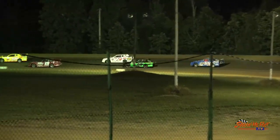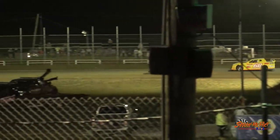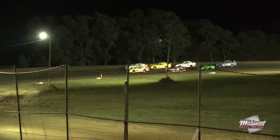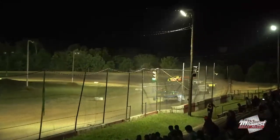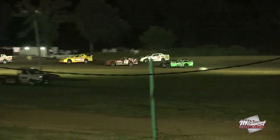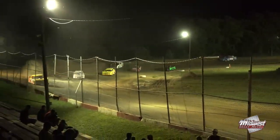Lights are out. Time to go, baby. Brown and Barnett, bring them around 3 and 4. Get this thing started. 69 of Brown out front on that top side. Barnett also on that top side. Brian Brown out front, Bob Barnett, Caleb Brown, your top three ahead into turns number 3 and 4 coming around for lap number 1.